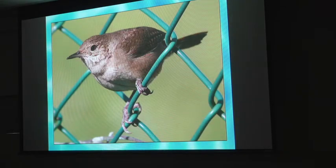This is a house wren. We have several different types of wren. This is the most likely one for you to see in your backyard. It's a plain brown bird, but it has a pretty song.